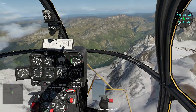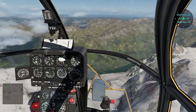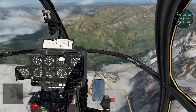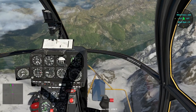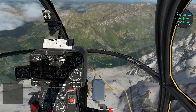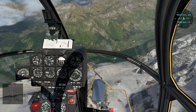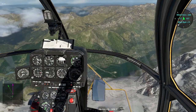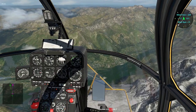So the best way is just to increase our speed towards the valley floor, and maintain a speed between 60 and 80. So right now, pulling the collective down, pitching a little bit up, cutting the fuel lever. You can see the bottom, and right now I have to maintain the topmost gliding speed, so I am pulling back on the stick.